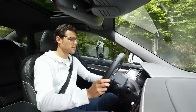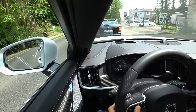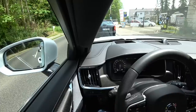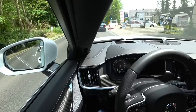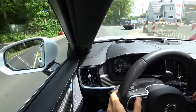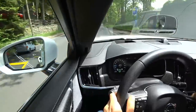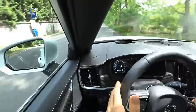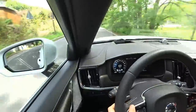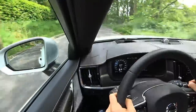So let's see about the pilot assist. Can I also activate it in standstill? No, it's actually not working. Ah, there it is now. I still have to accelerate myself, but now it's working. Let's set it to 60. Well, see, sometimes you have to take responsibility yourself. It's not always working perfectly, but we're getting there.